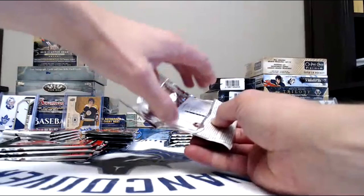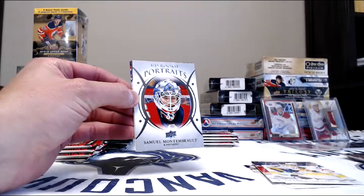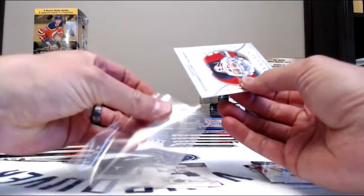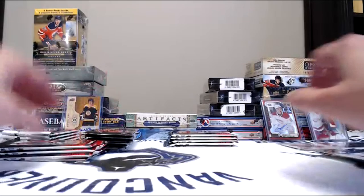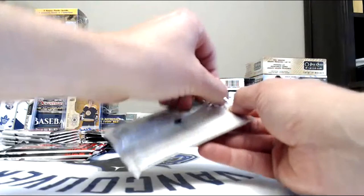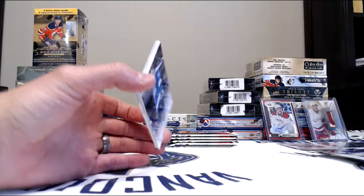That is very true. Teams that are picked last in my breaks tend to do very well. We have a rookie portraits, Samuel Montembeault, for the Florida Panthers. This could be the goalie of the future for the Florida Panthers, especially now with Luongo being retired. I think they got some high hopes for him in Florida. Just going to make my screen big here.